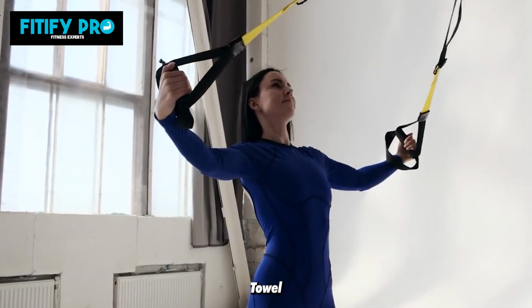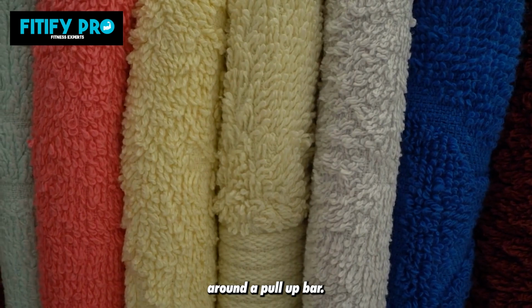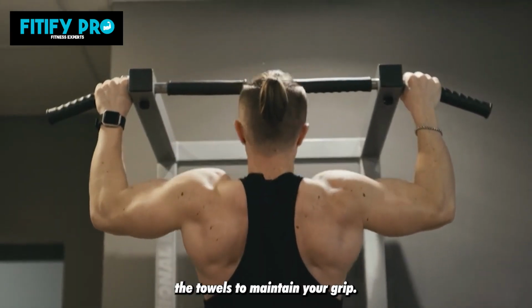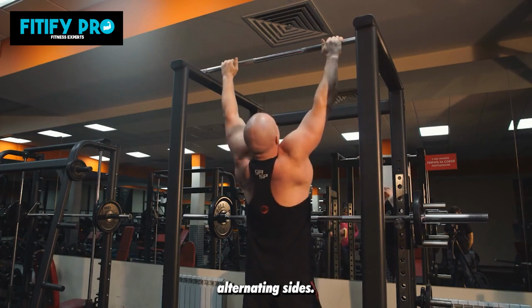Towel pull-ups. Towel pull-ups are a challenging variation that works your forearms intensely. Wrap 2 towels around a pull-up bar, one in each hand. Perform pull-ups, focusing on crushing the towels to maintain your grip. If it's too difficult, try using one hand on a towel and the other on the bar, alternating sides.